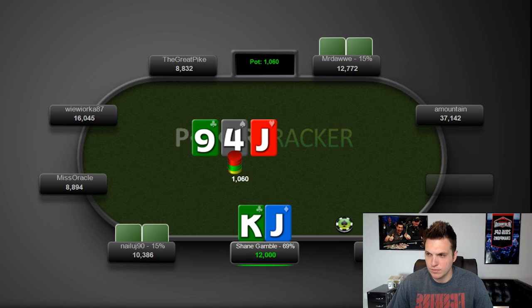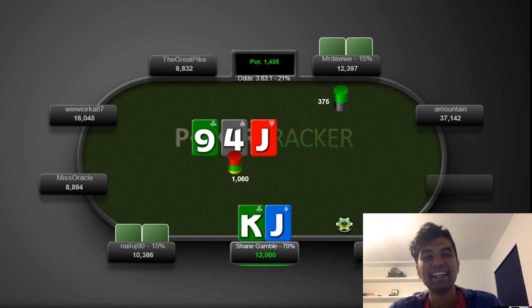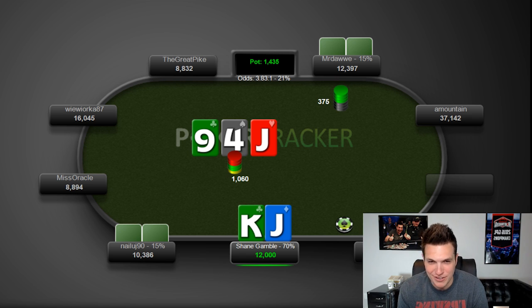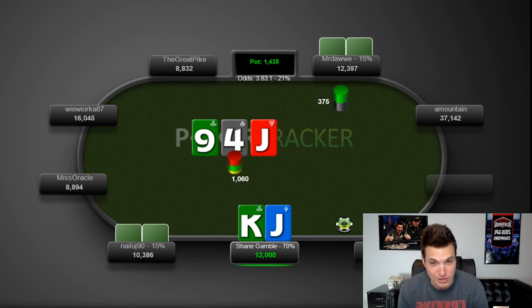All right, so we call. Big blind calls. Jack-9-4 rainbow, definitely one of the better flops you can ask for. And we face a small bet here from the hijack. I guess it's not super small, it's a relatively small bet on the flop. I think this is a standard tournament bet, around 35-ish% pot. So definitely a bet on the smaller side.